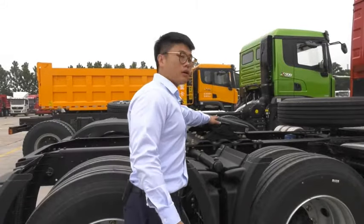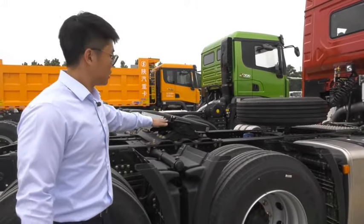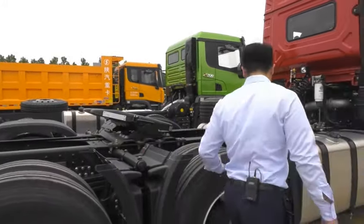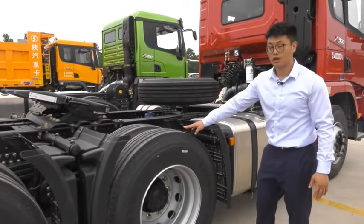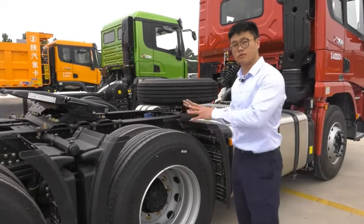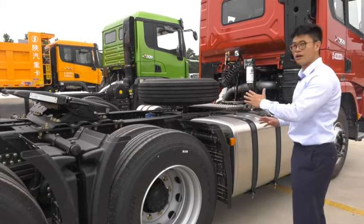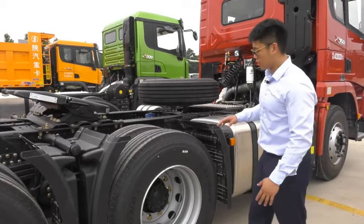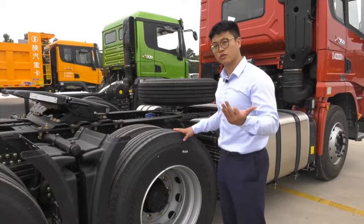Now let's have a look at the fifth wheel. It is the Yost 90 fifth wheel, and for the tires, we use 12R 22.5 tubeless tires, and these tubeless tires can help the trucks travel at a faster speed, and the heat dissipation is really good here and can save fuel as well.